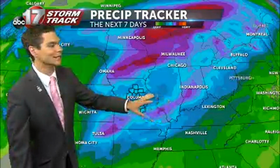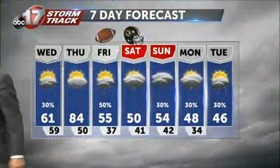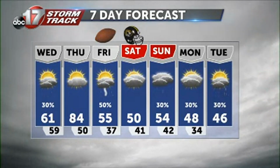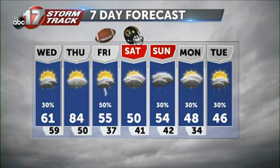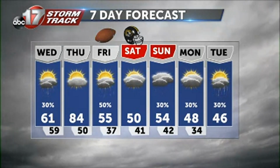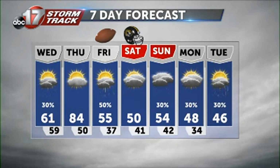We may be wiping away any of those dry conditions we were tracking the last couple of weeks if we pick up this amount of rain here, about 1.5 inches or 2 inches across mid-Missouri is what we're looking at as of right now. Over the next week, as we look at that ABC 17 Storm Track 7-day forecast, tomorrow is going to be the warm day, and then looks like we're back into some cold weather as we get into this weekend. Temperatures topping out in the 50s all the way through Sunday. We may not get out of the 40s Monday and Tuesday.